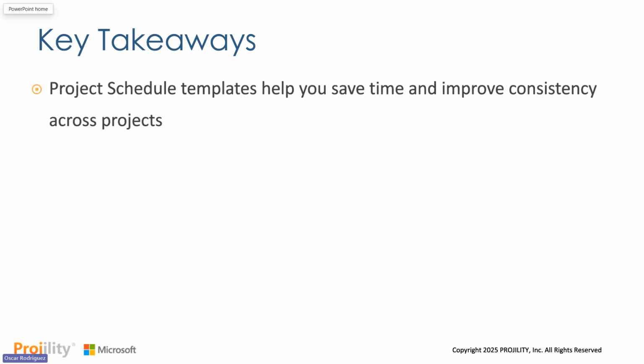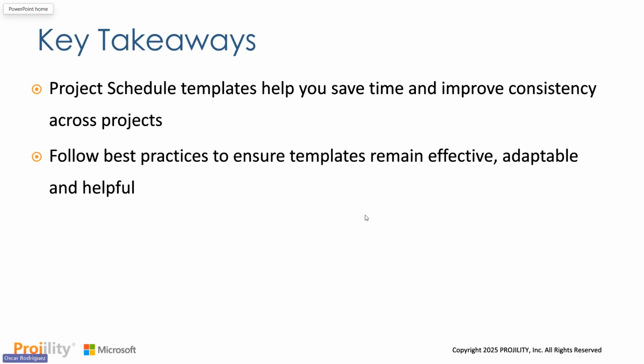All right, so as we're reaching the end of the session, I just want to talk about some key points and key takeaways from this. Project schedule templates are here to help you save time and improve consistency across the different projects in your company. You want to follow the best practices to ensure that templates remain effective, adaptable, and helpful. And you don't want to forget about the template to the point where it becomes a burden to use as opposed to something that is helpful and efficient.